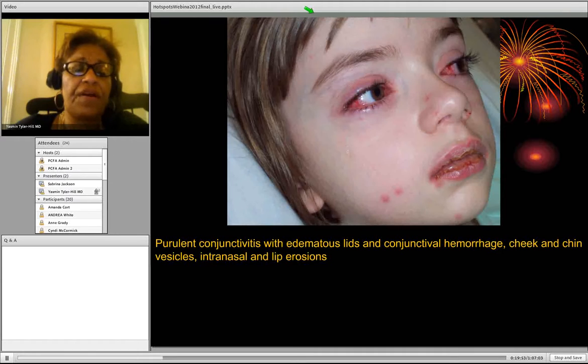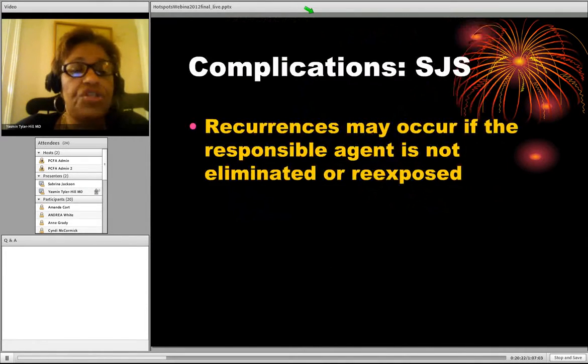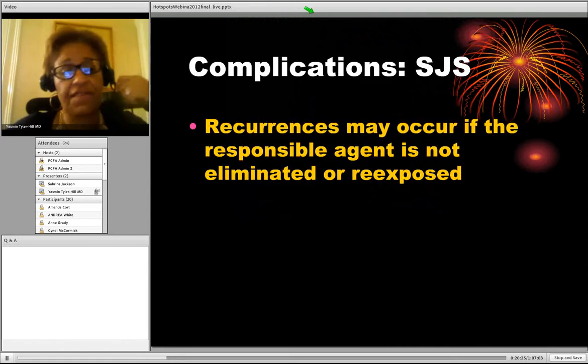Now, if you remember in the child who had Kawasaki's, she had a non-purulent conjunctivitis. Wasn't as red and didn't look like this. And looking at this child, you might suspect Kawasaki's with her. She's got the cracked lips. But again, does she meet the other criteria? And this conjunctivitis is purulent with the edema of the lids and the conjunctival hemorrhage. So much more of a vascular involvement with this. And she also had the vesicles and the intranasal and the lip erosions, which are different from what you would see in a child with Kawasaki's disease.